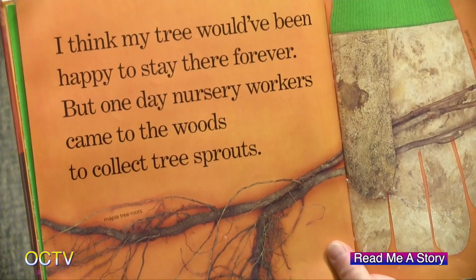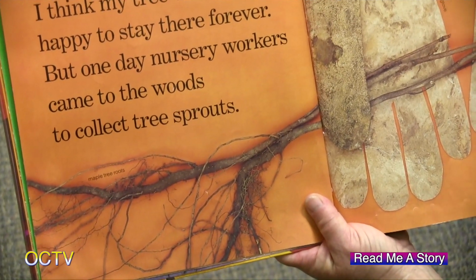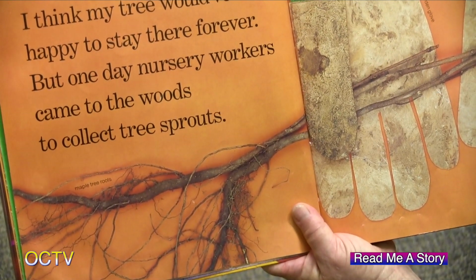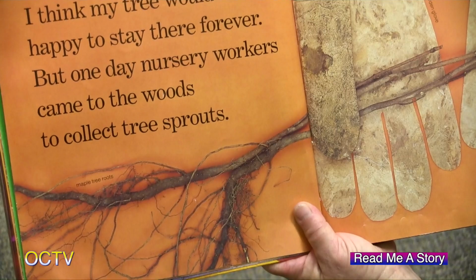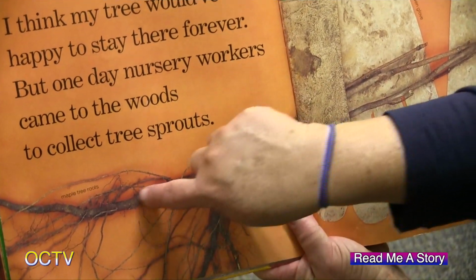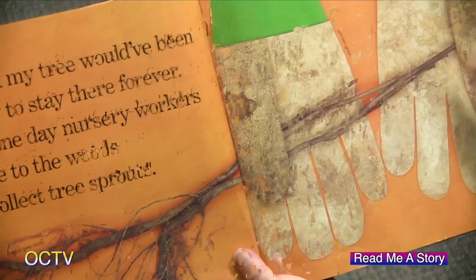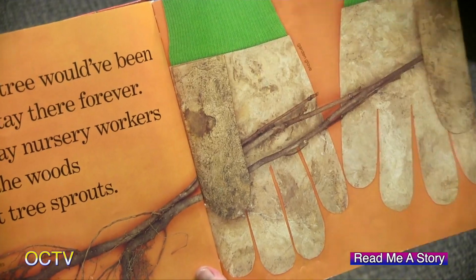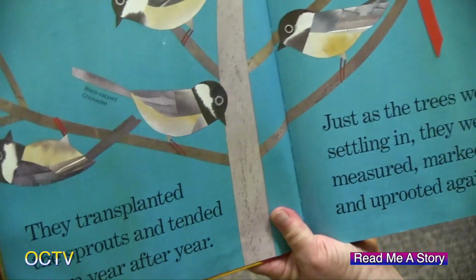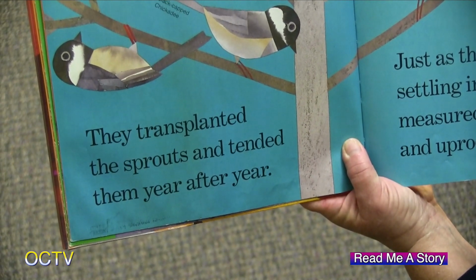But one day, nursery workers, who are people that work at stores that sell trees, came into the woods to collect tree sprouts. See, you can see the sprout. And look, there's the roots. And I see the hands. The nursery worker is wearing some gloves. They transplanted the little sprouts and tended them year after year.